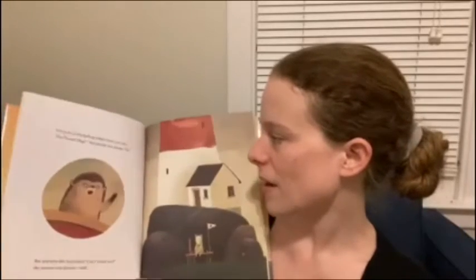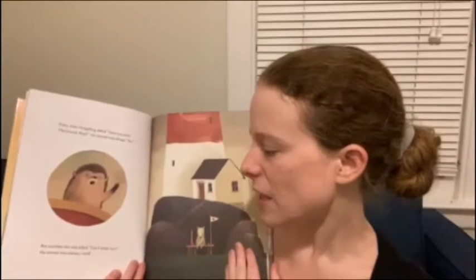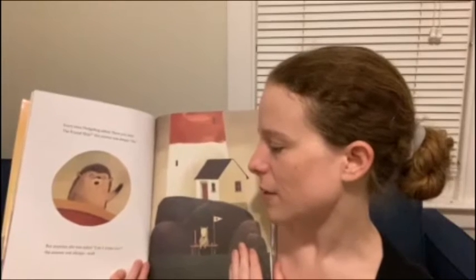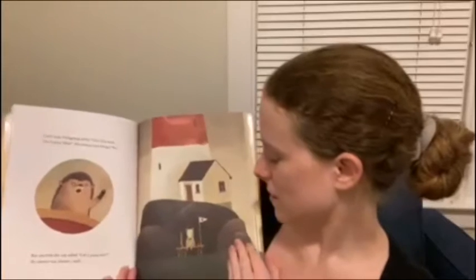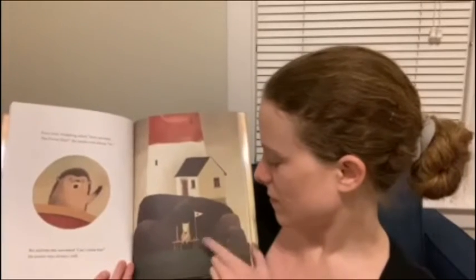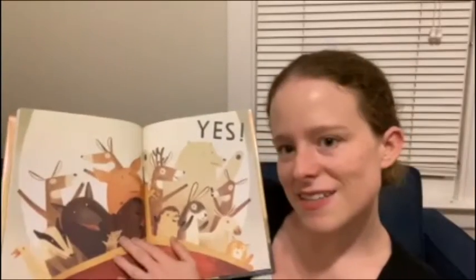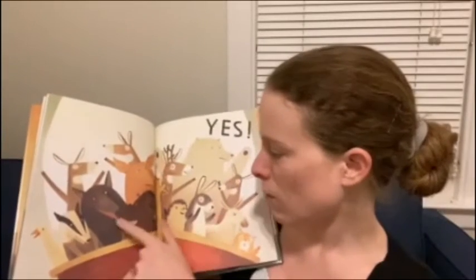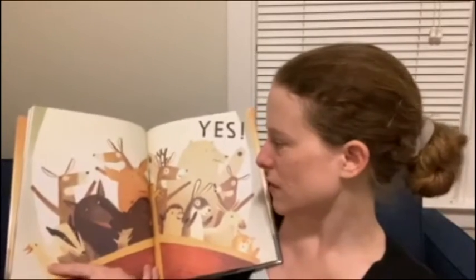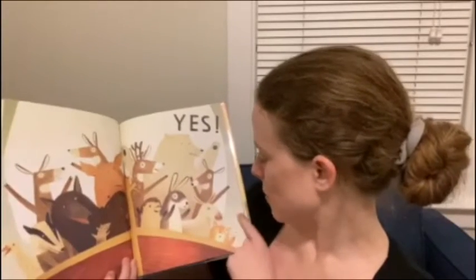Every time Hedgehog asked, "Have you seen the Friendship?" the answer was always no. But anytime she was asked, "Can I come too?" the answer was always, "Well." Who's that? Yes! Look at all of them together. There's a wolf and a badger, a goose, the deer, the polar bear, a rabbit, a sheep, and a cat.